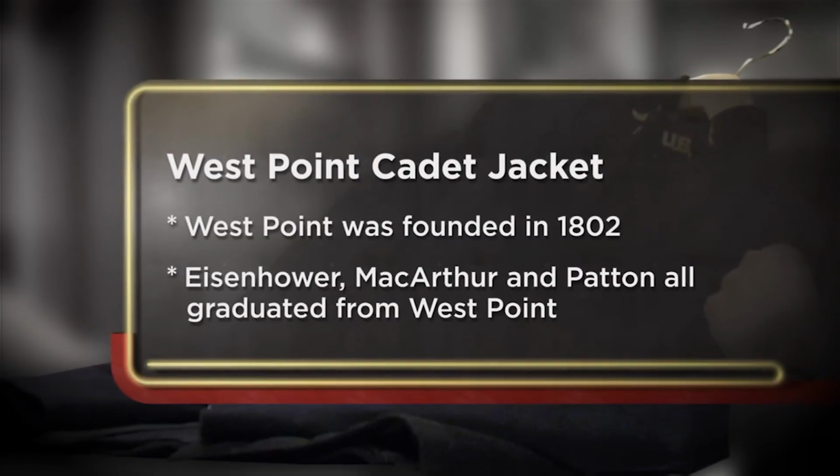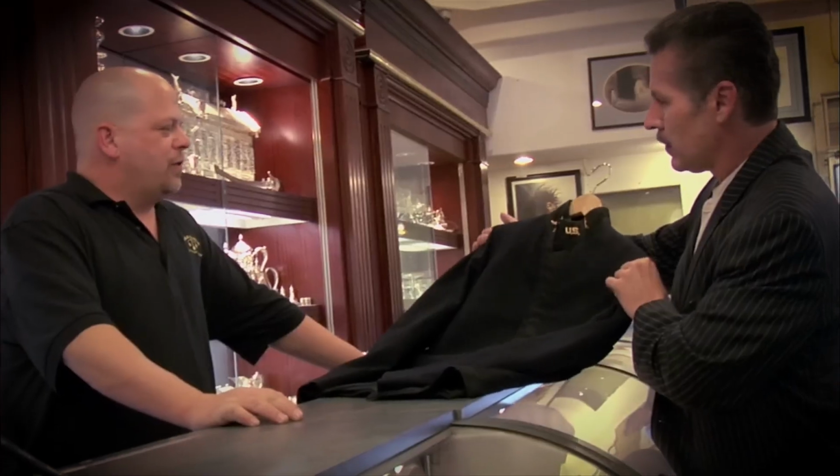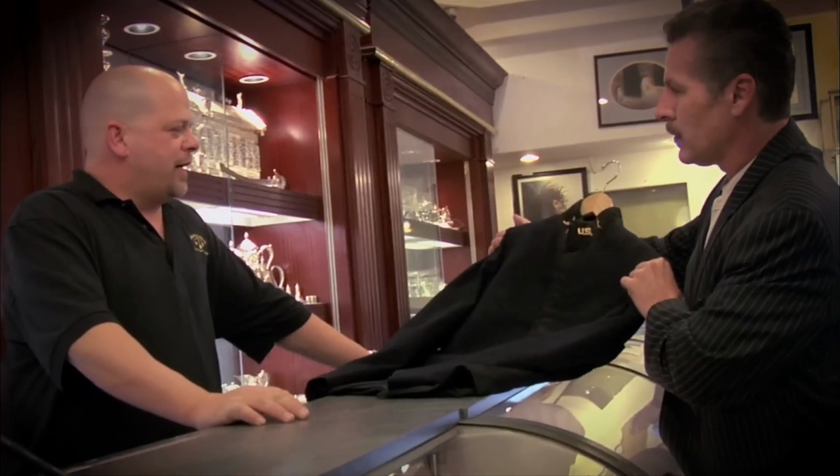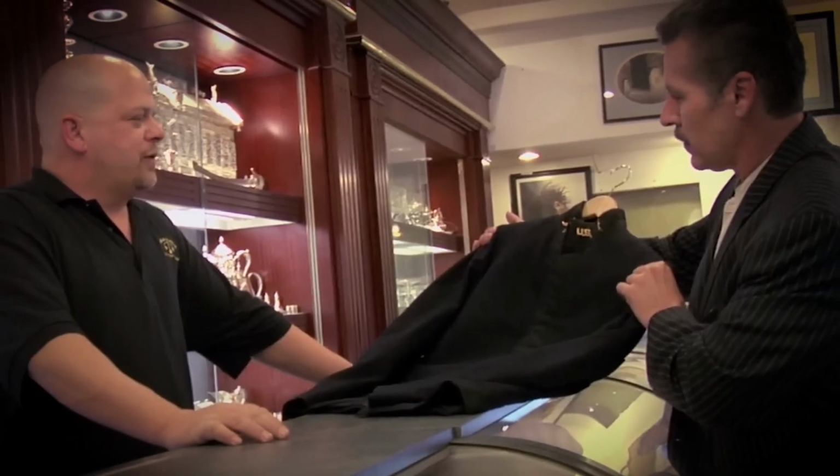to be true. I've collected for a long time, and now sell this item because I need the money. And the lowest I'll take for it is $3,000. So how did you come about this? I purchased this from a military auction about 15 to 18 years ago. The seller claims it belonged to a U.S. officer who attended West Point in the early 1900s.